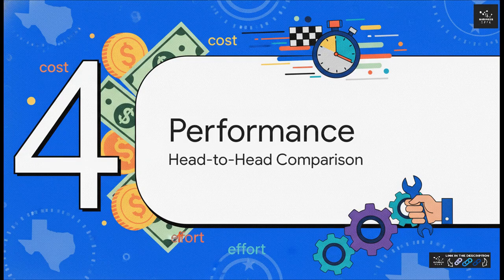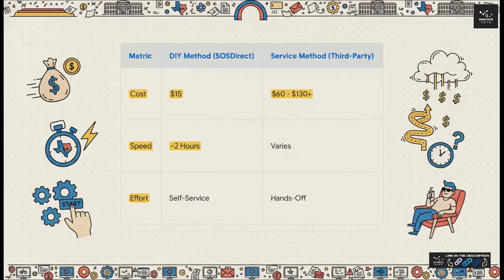All right, so we've seen both options. Now let's put them side by side and see how they stack up on the things that really matter: cost, speed, and effort. When it comes to cost, there's no contest. DIY wins hands down at just $15. For speed, again, it's tough to beat the state's 2-hour turnaround. And effort. Well, this is where the trade-off is. DIY is super low effort, but it's still self-service. The service method is zero effort, completely hands-off. That's what you're paying for.